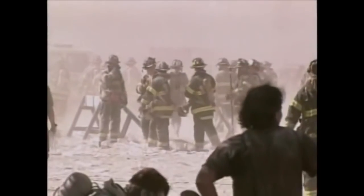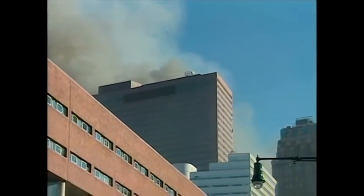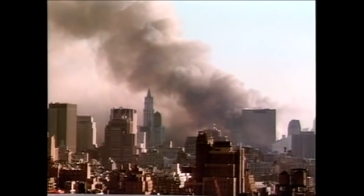I remember getting a call from the fire department commander telling me that they were not sure they were going to be able to contain the fire. And I said, we've had such terrible loss of life. Maybe the smartest thing to do is pull it. And they made that decision to pull, and then we watched the building collapse.